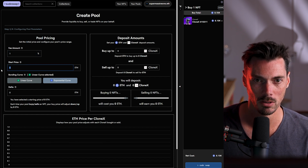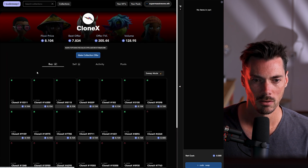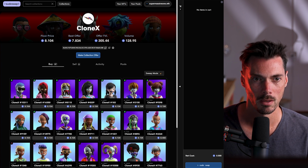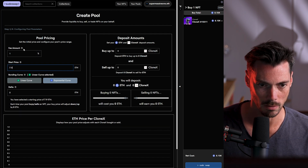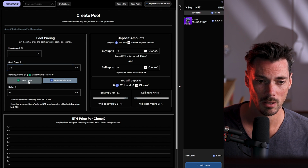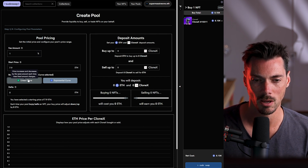And if we remember, we looked at, let's have a look at the CloneX floor price. So the floor price for clones is 8.1. The best offer is 7.834. So for my pool, I'm going to set a starting price of 7.9. Now we have two curves we can select. One is a linear curve. So here it says the price increases and decreases by the same amount each time, uses fixed amount changes.